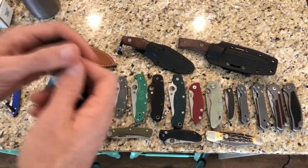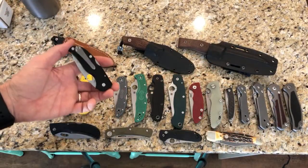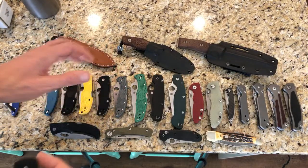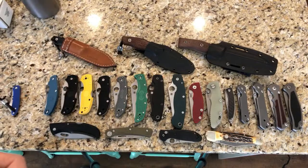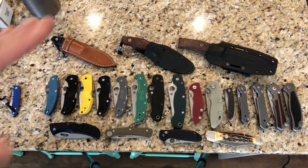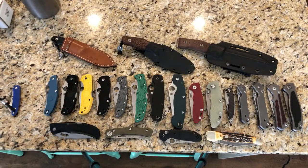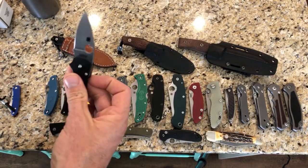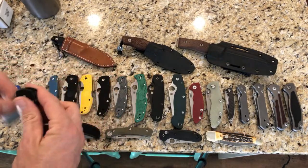So I actually instead gave him my carbon fiber fluted S90V Grip or Native, and he loves it. Every time he's like, and he can sharpen it. He loves it. He carries it every day. He's never been a knife guy before, and he just loves that knife.